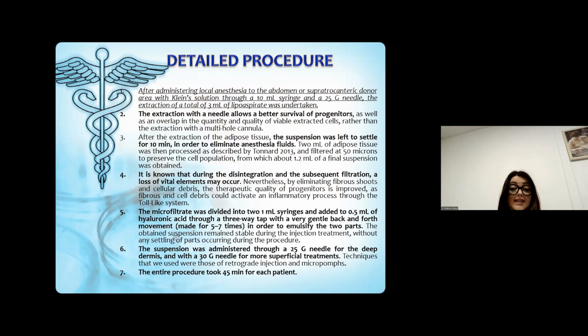After administering local anesthesia to the abdomen or supratrochanteric donor area with a clean solution through a 10 milliliter syringe and a 25 gauge needle, the extraction of a total of 3 ml of lipoaspirate was undertaken. The extraction with a needle allows a better survival of progenitors as stem cells, as well as an improvement in the quantity and quality of the viable extracted cells, rather than the extraction with a multi-hole cannula. We prefer the extraction with a needle with respect to a multi-hole cannula, okay?